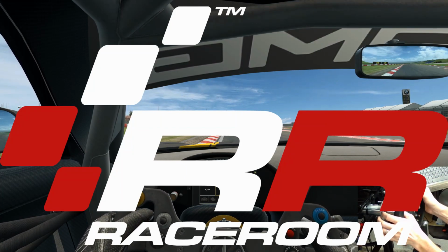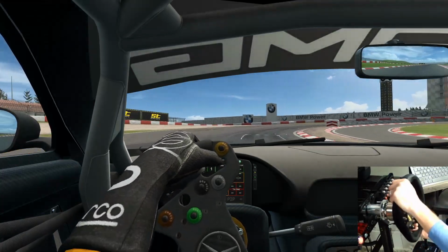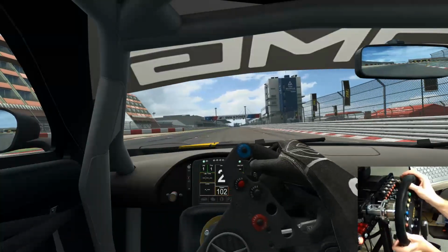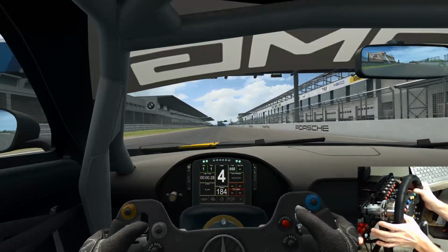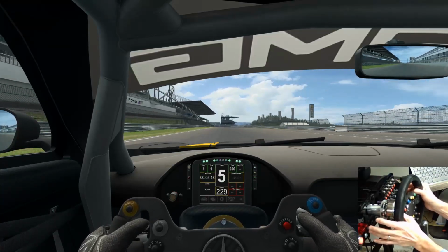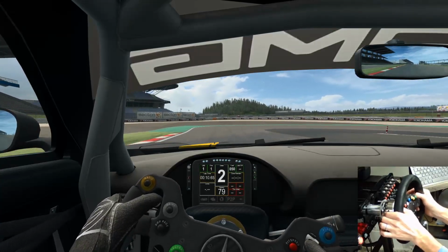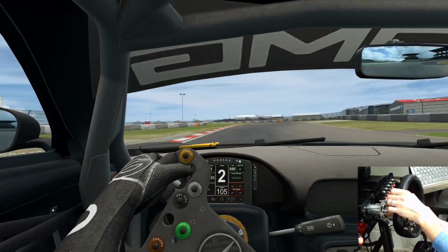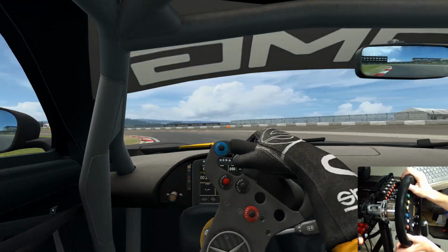All right, here we are in RaceRoom. Get an idea of what's going on here. So first thing I notice is that there is nothing being fed through the wheel during the corner other than weight. I'm assuming it's the weight of the car. Basically, I just get a really heavy wheel. Hard on the brakes, nothing. Whether there's ABS or brake lockup, I couldn't tell you. I feel nothing. I feel heavy wheel.